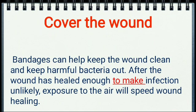Okay, the next point is cover the wound. Bandages can help keep the wound clean and keep harmful bacteria out. After the wound has healed enough to make infection unlikely, exposure to the air will speed wound healing.